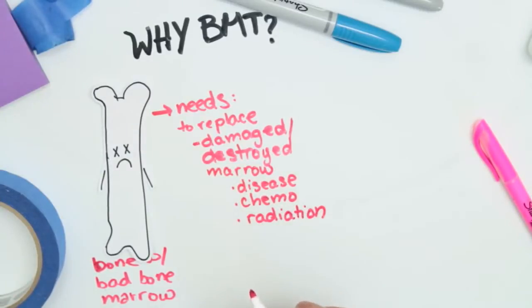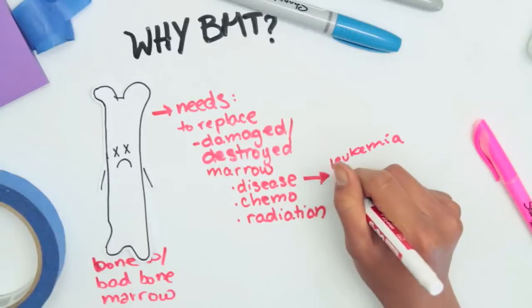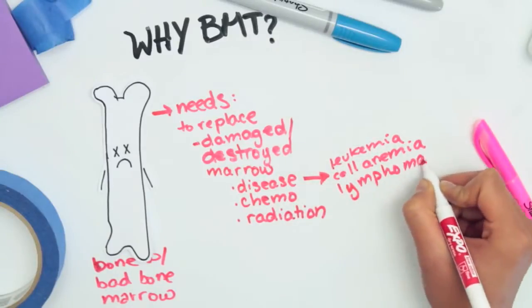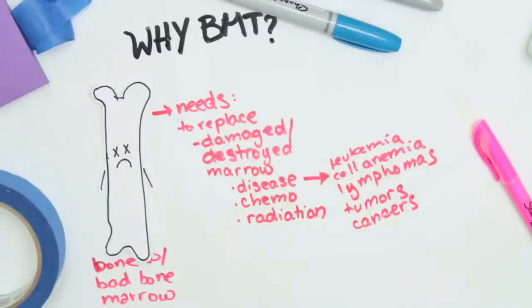It can also be used to aid the body in its recuperation after high dosages of chemotherapy and radiation. In addition, this procedure can also serve to prevent further damages from genetic disease processes, treat lymphomas, certain solid tumors, immunodeficiencies, as well as kidney cancers.